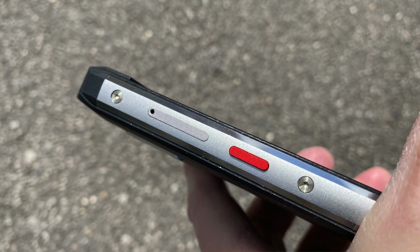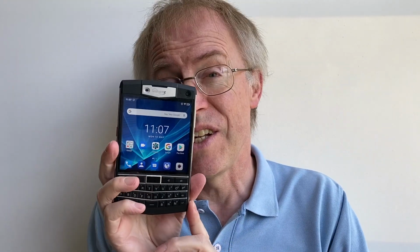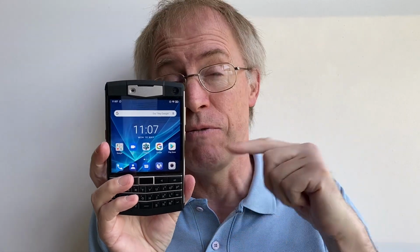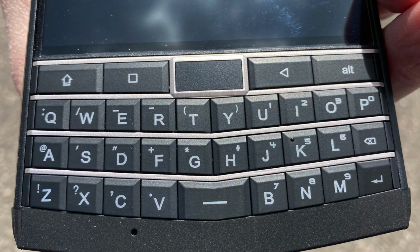However, away from the IT admin on holiday role, there are, it has to be said, some significant downsides. For a start, this is obviously a bit of a lump in the pocket, over 300 grams in weight, 300 grams. The physical width isn't an issue since you have to accept that in order to get the form factor in the first place, including the really rather splendid QWERTY keyboard.